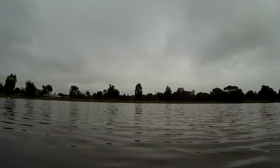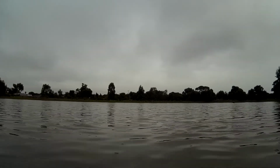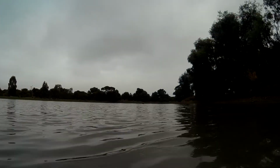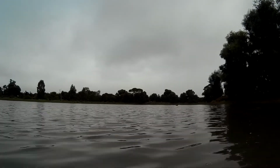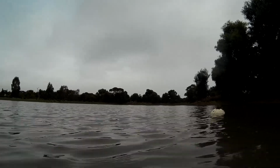The point, I hope, is that it will give me an extended range, and I'm hopeful for more than a kilometre. So out on more expansive waters than this, I shouldn't run out of range for the control side of things.